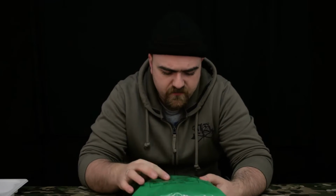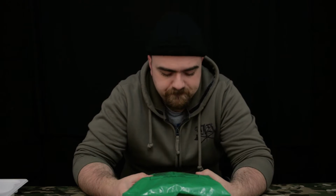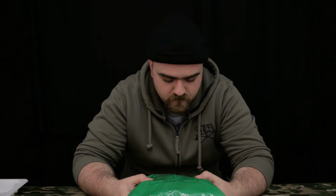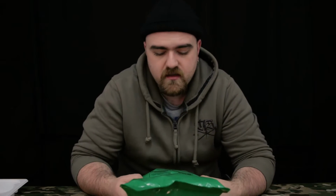Basically, we get a lot of stuff. This is Western menu A with pasta, beef, chicken peas stew, instant soup, chicken sausages with vegetables and fruit jelly, and cake. Also lots of other stuff, which we will open up in a moment. It weighs 1.4 kilograms, and the best before date is 2018 March. So let's open it up.